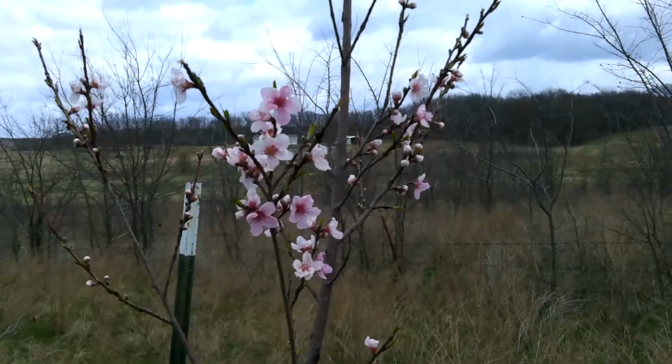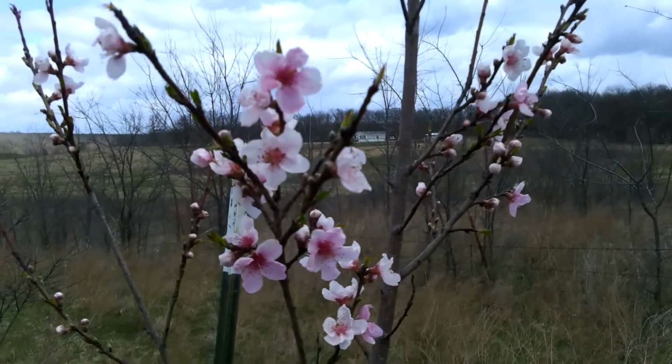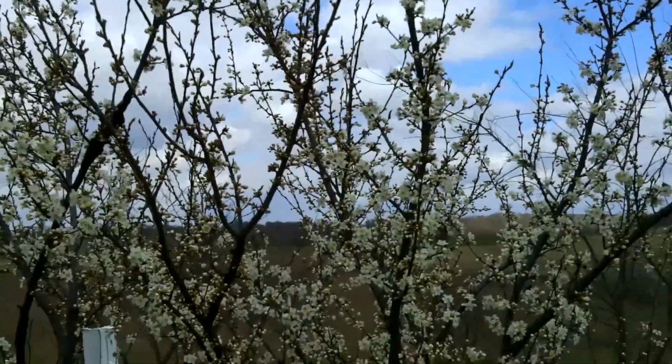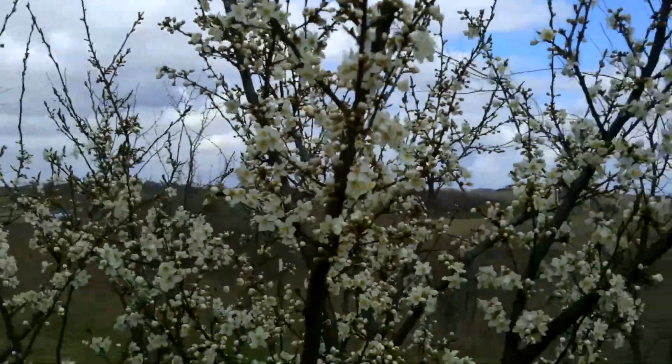This is another little peach tree that we planted a year or two ago, and it's really blooming out. I think peach blossoms are just really pretty, and I'm just happy to see them. And I'm sorry about the wind, but this is that plum tree that always puts out so many plums every year, so it's really kicking.